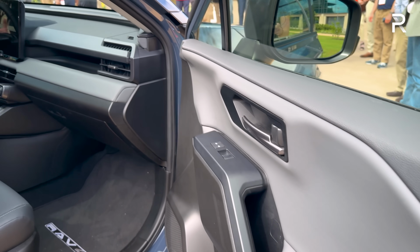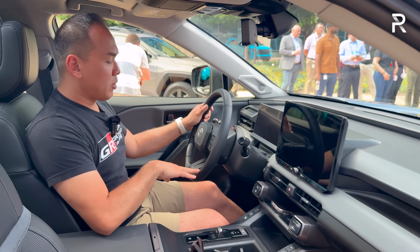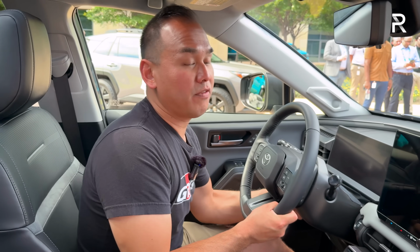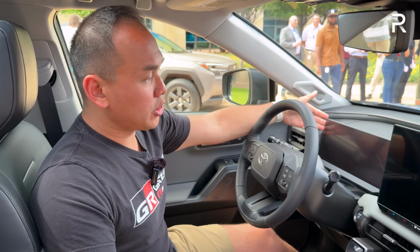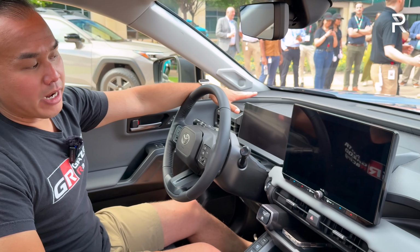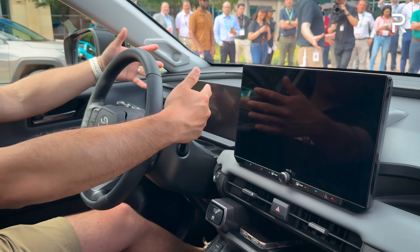The rest of the dash, as you can see, has been completely redesigned. Starting with the brand new steering wheel. It's a 3-spoke design steering wheel that offers a manual tilt and telescoping adjustment. And then in terms of the infotainment system, Toyota has made some pretty nice upgrades here. You have a fully digital 12.3-inch instrument cluster. And as you can see, it's a little bit different versus the prior generation, because that one was kind of inset. This one is now kind of free floating, where it looks like a separate screen.